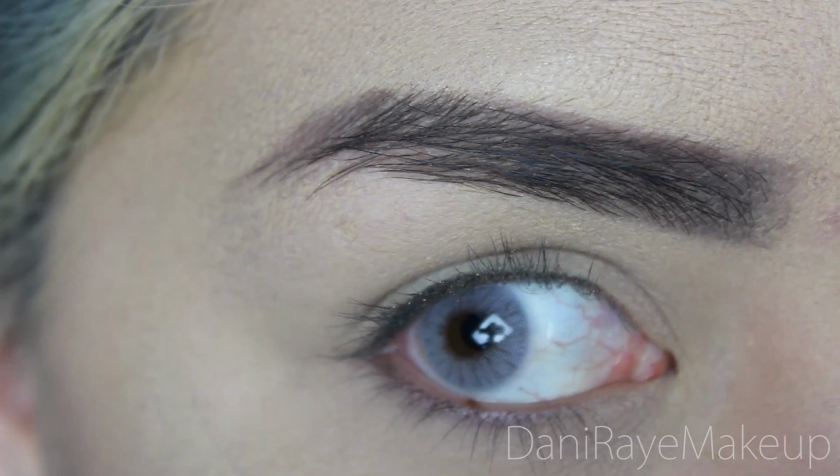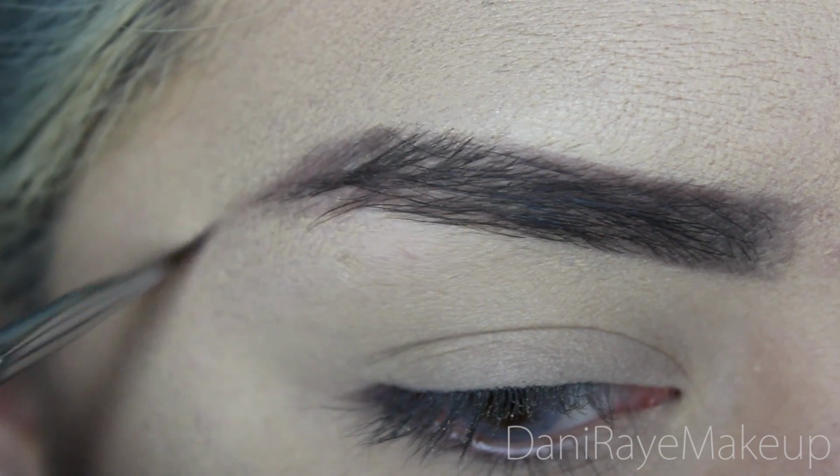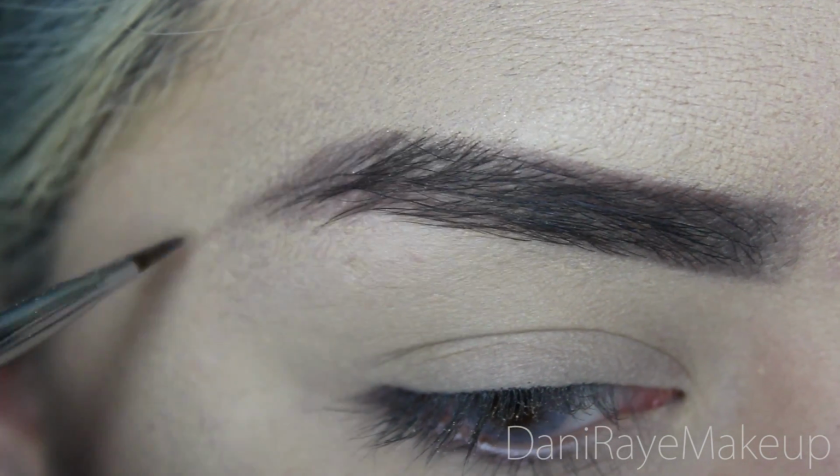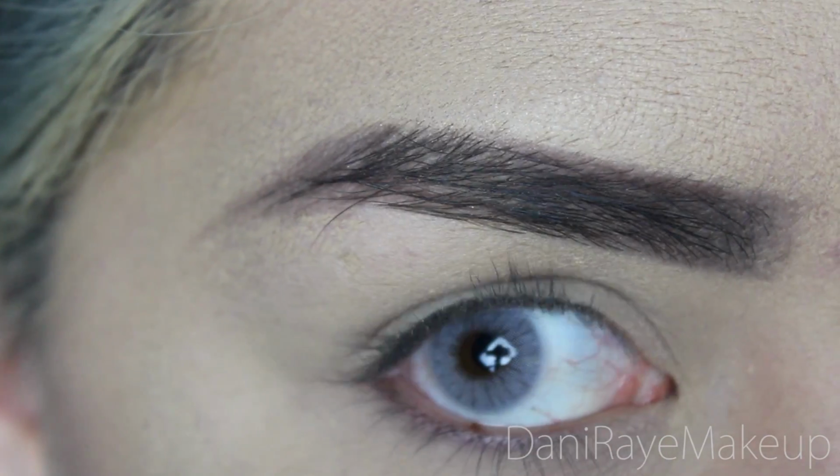Using a brow powder or eyeshadow is probably the easiest technique that you could use for filling in your eyebrows. All you need is the product and then get an angle brush and just apply the product in any sparse areas that you may have.